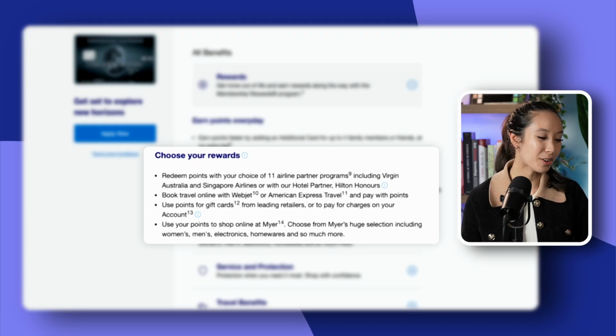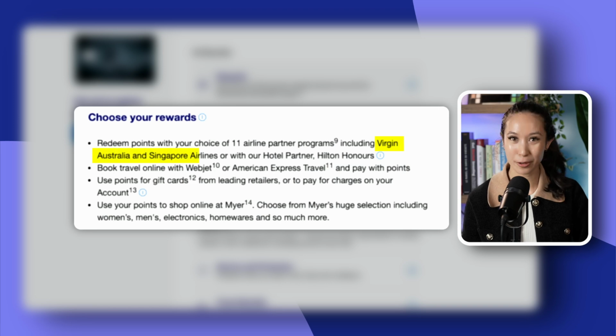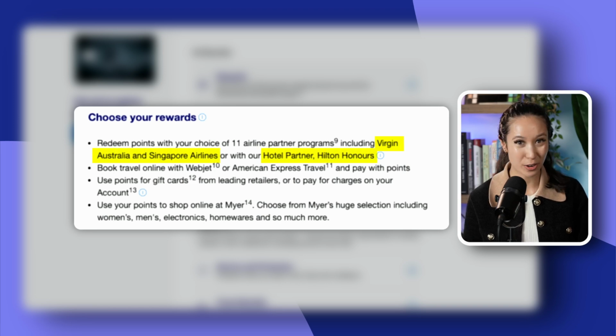As you can see here, you can redeem your membership rewards points with 11 airline partner programs, including Virgin Australia and Singapore Airlines, or even with Hilton Honors.